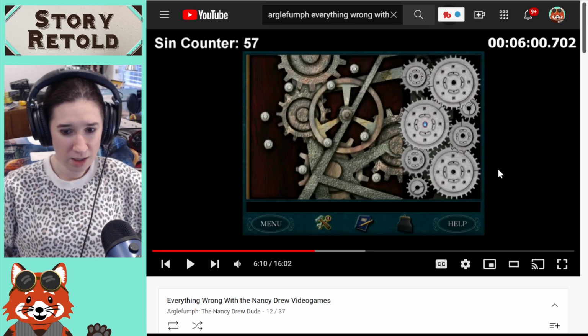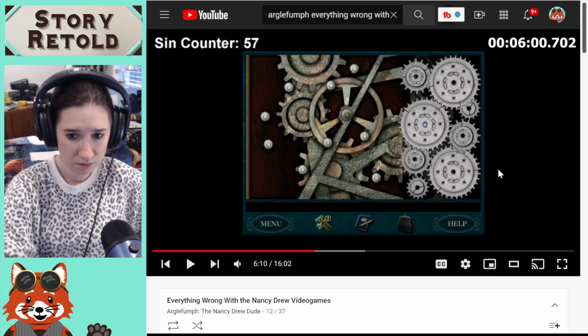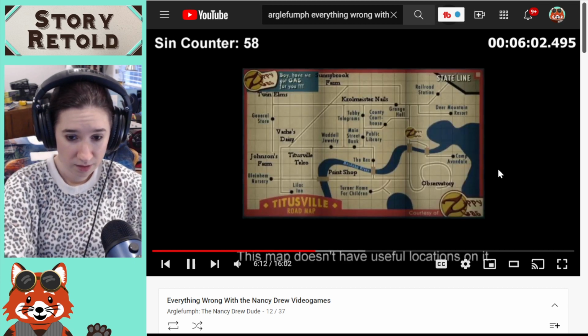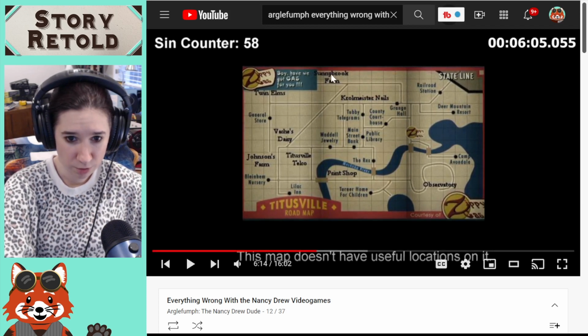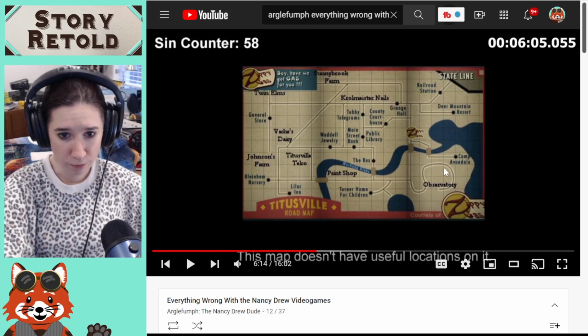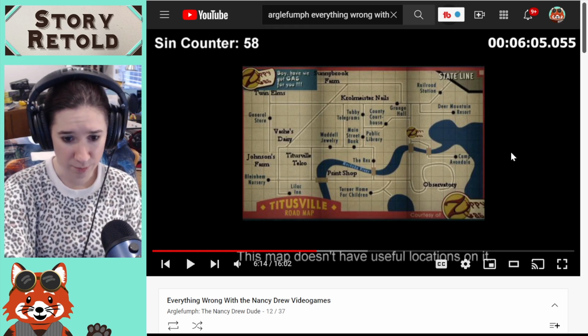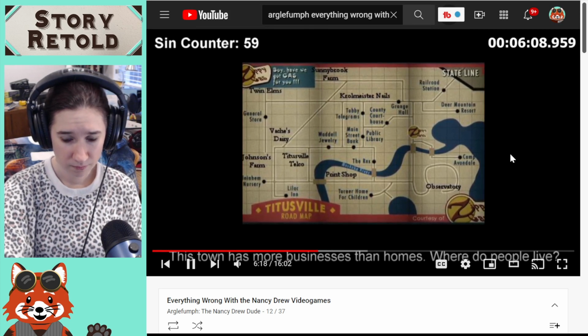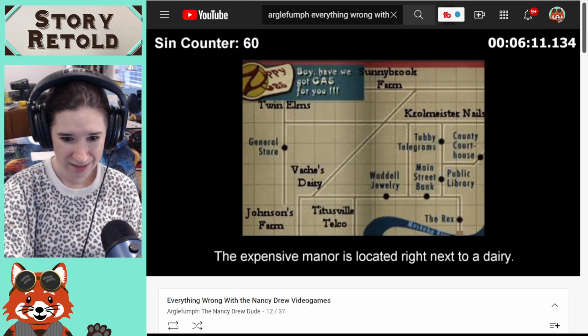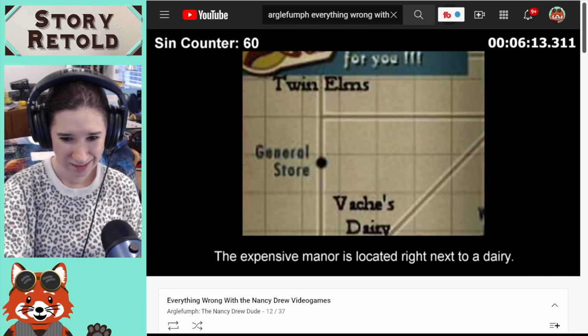I mean, well, Emily alluded to it. This puzzle. This map doesn't have useful locations on it. Yes, it does. It's got Zippy's gas right here. The Grange Hall, Sunnybrook Farm. All these locations are helpful for delivering the telegrams. This town has more businesses than homes. Where do people live? The expensive manor is located right next to a dairy.